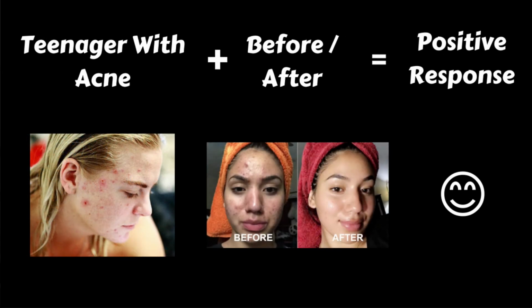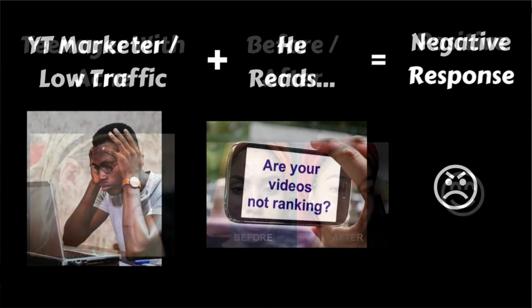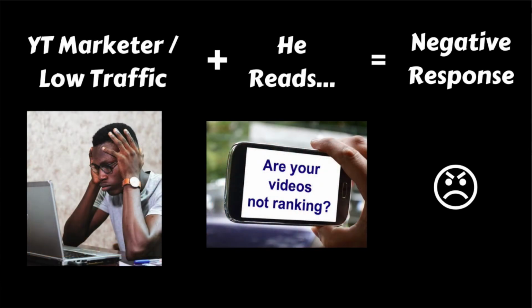Either way, you're going to get a very negative trigger, right? Now, a more specific example would be a teenager with acne. What if you showed them a before and after picture of someone with clear skin? That's a positive trigger. And a very specific example would be, let's say, a YouTube marketer who has lots of experience but is getting low traffic. They see your opt-in say something like, "Are your videos not ranking?" And that triggers a negative response.